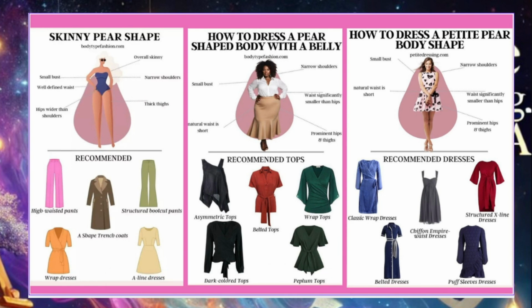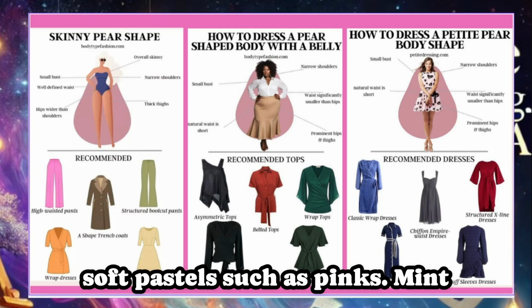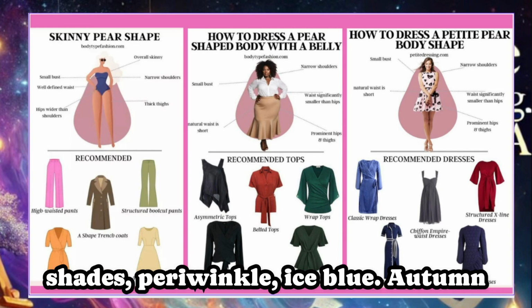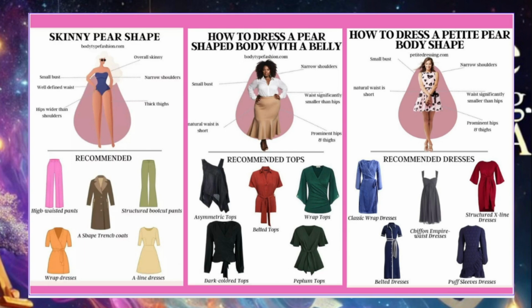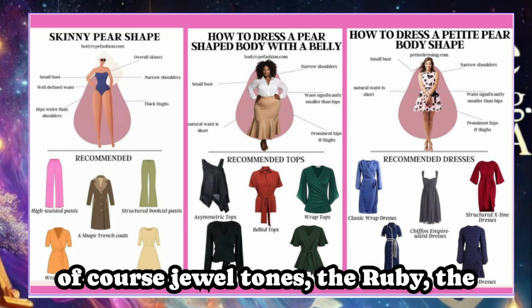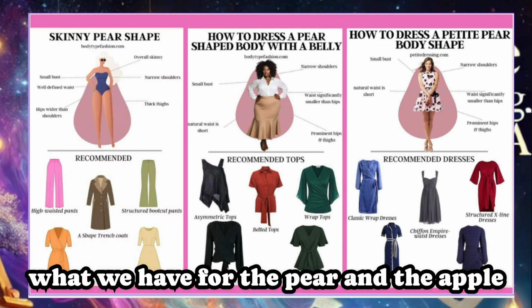Color palette by season. Spring, soft pastels such as pinks, mints, lilacs, of course. Summer, cool shades, periwinkle, ice blue. Autumn, you want the warm earth tones like camel, the rust, the olive. And then for winter, of course, jewel tones, the ruby, the emeralds, the sapphire. Okay, so that's what we have for the pear and the apple shapes.